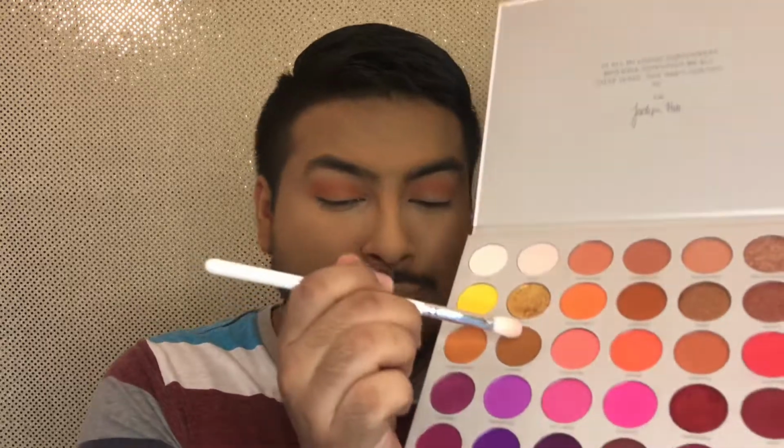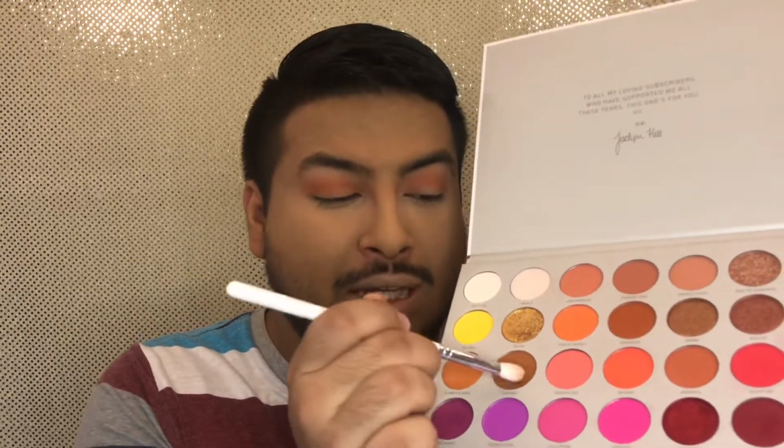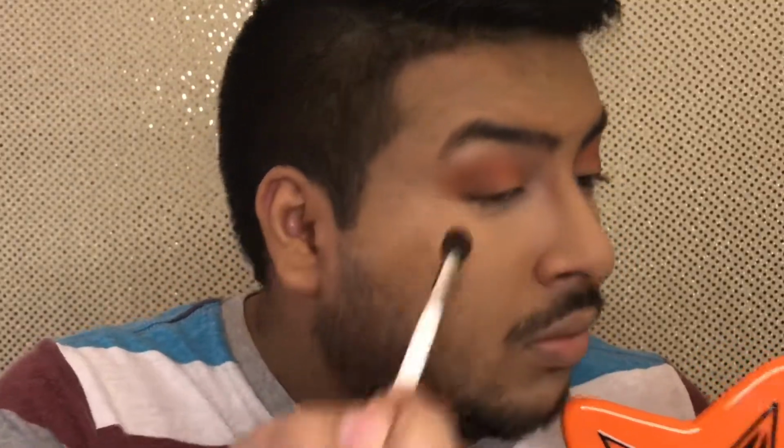For the outer edge, I'm going to take the JH33 brush and dip into G Money and deepen up the outer edge. I love the way this is going. This is just very warm tone, very neutral. I'm just going to cut my crease really fast and then I'm going to put on the shimmer shade.